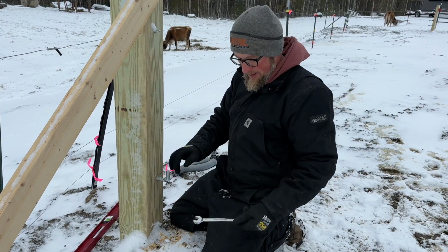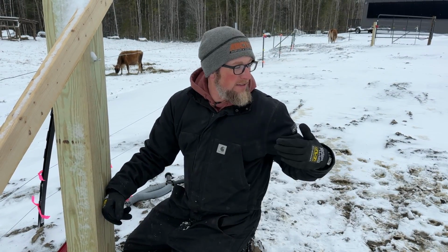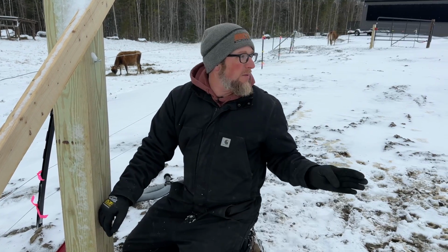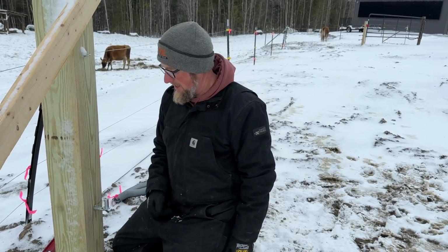All right. Get a measurement, I'll figure out where that hinge goes. I'm gonna put the 16-foot gate on this side because this post is in a deeper bank where that post is closer to the edge. I'd rather put the gate that's at least as long on that side.